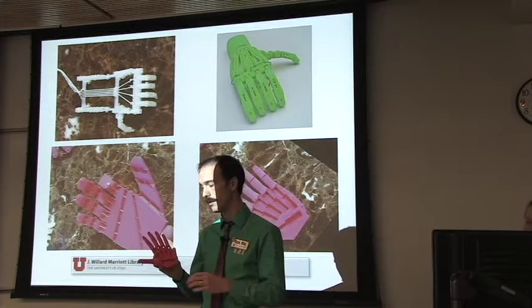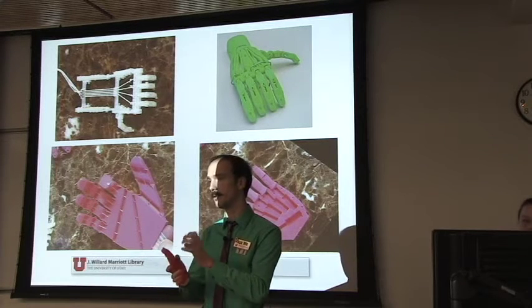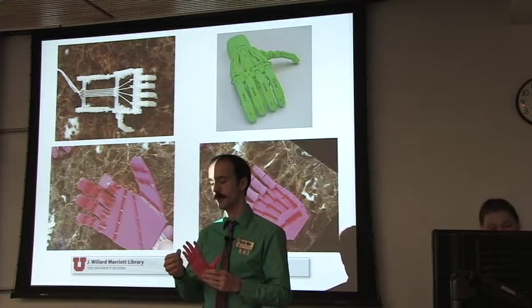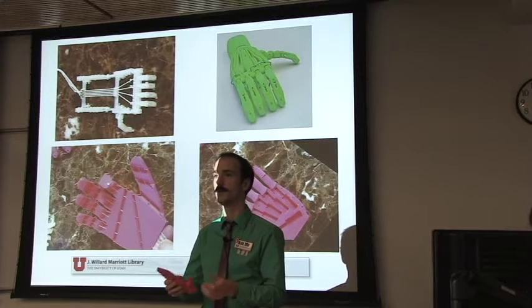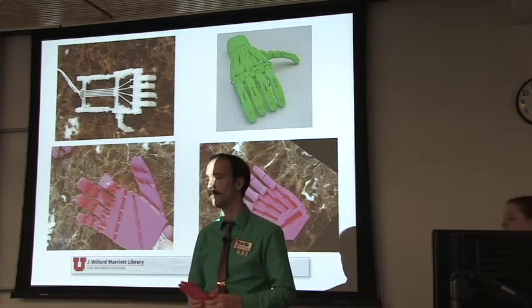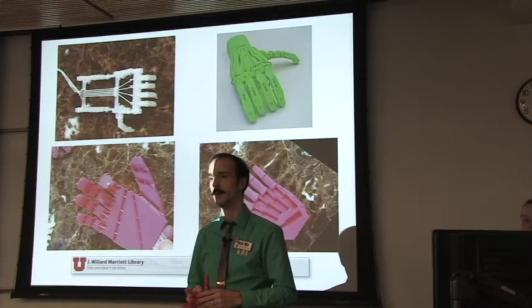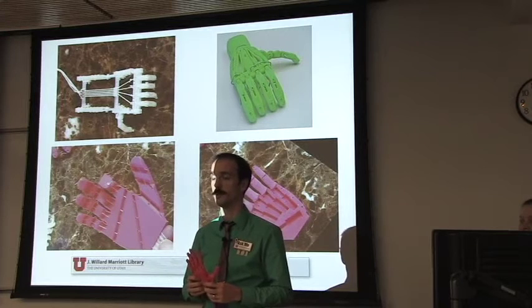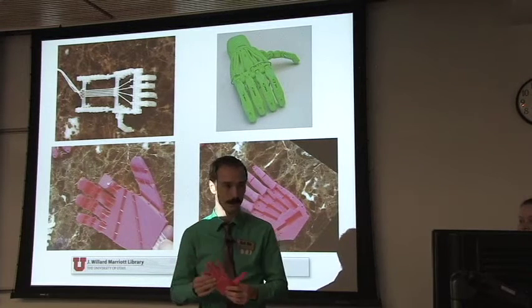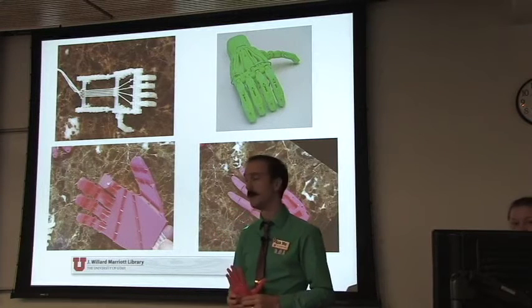But if you have no hand at all, you can put actuators in here and attach it to electrodes on the arm and actually control the fingers. They also put sensors in the fingertips to give some electrical feedback to give the patient some tactile response with the hand. This stuff is moving really quickly. This is the iteration that we have now. You can see that there's a lineage of using different materials.